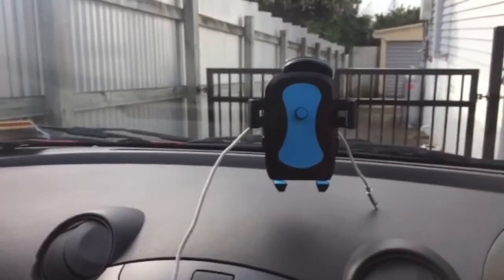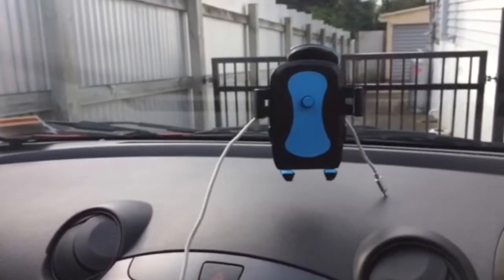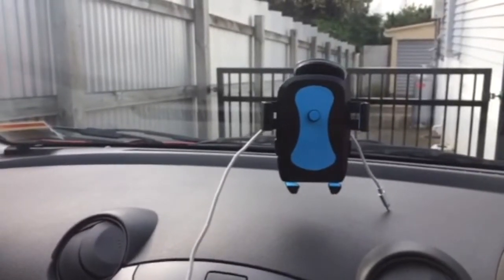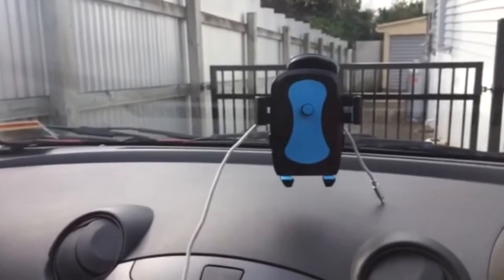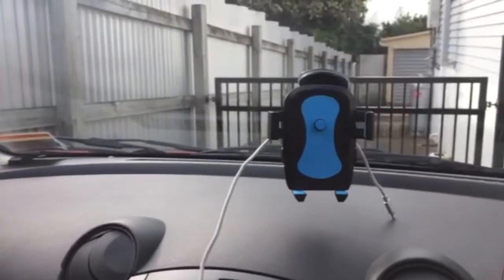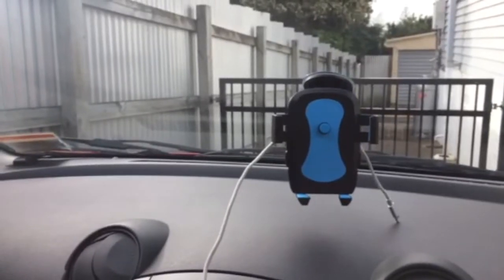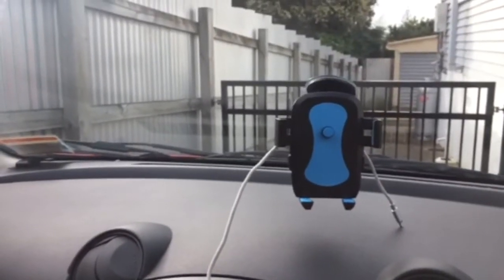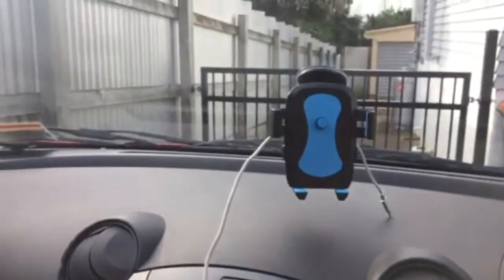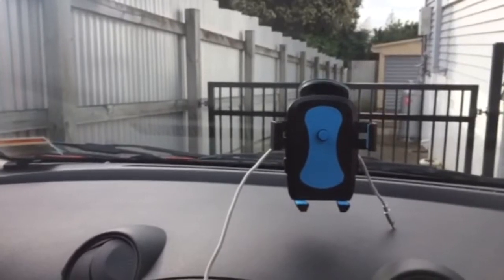So the first kind of thing you're going to need, obviously, in addition to your phone, is a phone holder. The way Uber works is on an app on your phone. It shows you a map as to where you have to go to pick people up, and also where the destination is as well. So you're going to want to have a holder so you can see your phone as you're driving. This is just a cheap one from the warehouse here in New Zealand, but you can get nicer ones that will fit over your air vents, because some phones do get a bit hot if they've been left on, and having them on an air vent does help.